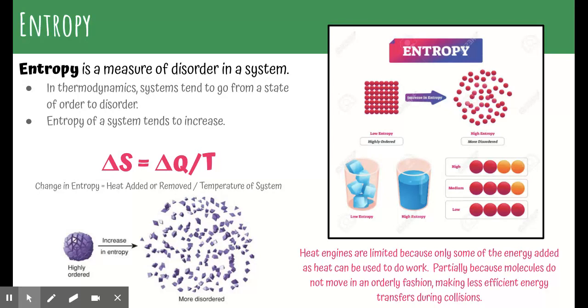Heat engines are typically limited because only some of the energy added as heat can be used to do work. It's partially because molecules do not move in an orderly fashion, which makes less efficient energy transfers during collisions. That's part of the reason why you're losing some of that efficiency, because you cannot control the way that molecules will move. If you are counting on them colliding with one another to cause pressure or kinetic energy increases, you can't count on that because the molecules are going to be moving in many different directions.